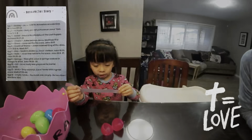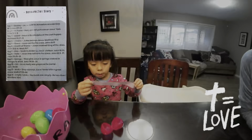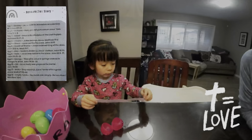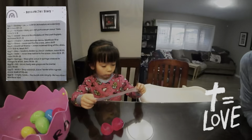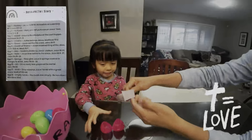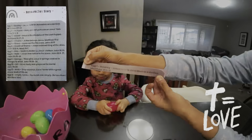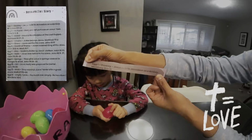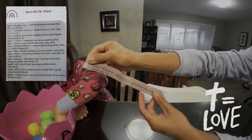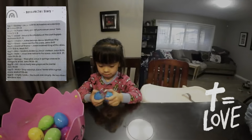Egg one, donkey. Jesus rode to Jerusalem on a donkey. Wow, let's show it to your friends. Donkey is the first egg. Jesus rode to Jerusalem on a donkey. We found it in Matthew 21, verses 1 to 10. Now 2. Show it to your friends.